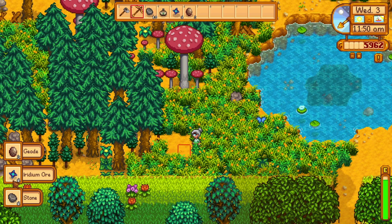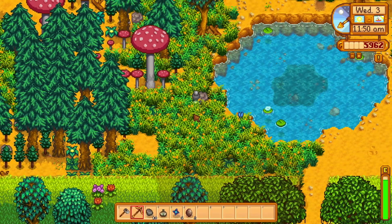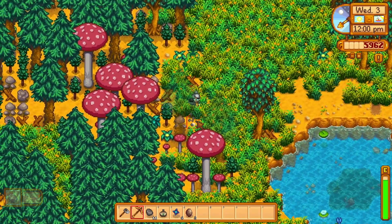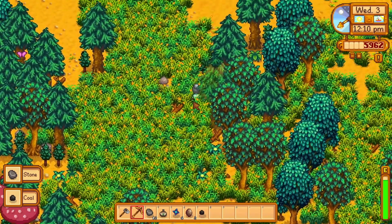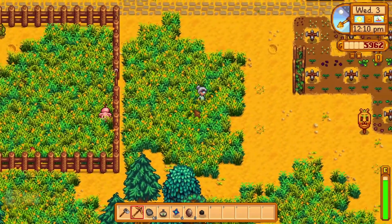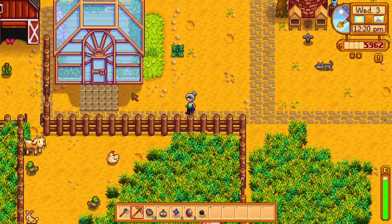We got 2 geodes, 6 iridium ore, and 6 stone from a meteorite. And I think that's our first iridium ore. I'm pretty positive. There are different ways to get iridium ore. This was obviously a one-off special situation, but we'll get more, and we need more because we cannot make the iridium sprinklers without iridium ore.